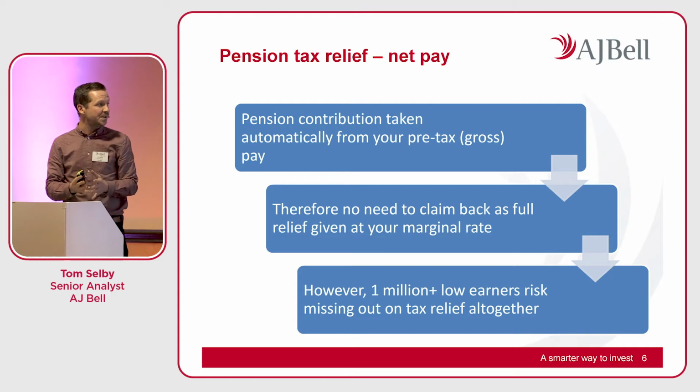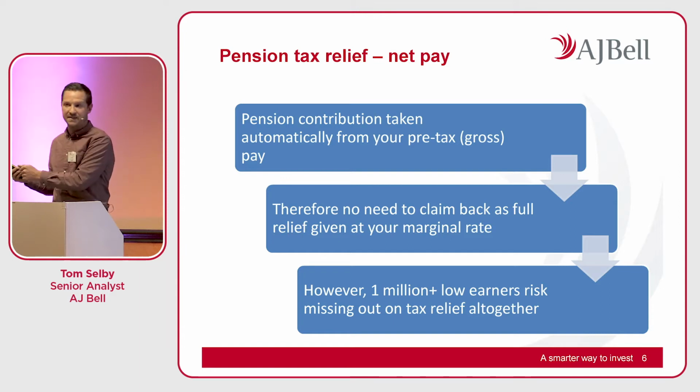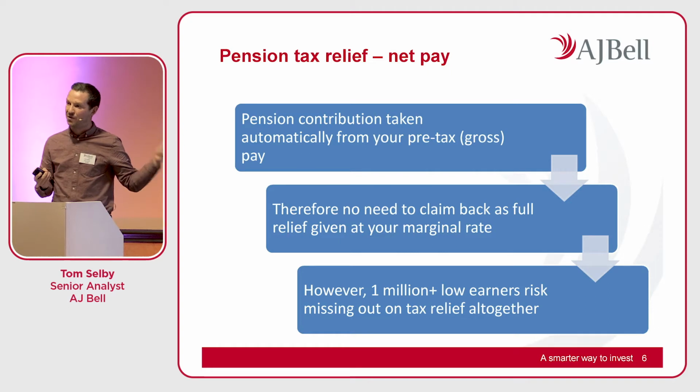Now that sounds all well and good, and it's up to pension schemes how they want to provide tax relief. The issue, as you can see at the bottom there, with net pay schemes is that the very lowest earners tend to be the ones that miss out as a result of having a net pay system. This is a particular problem with automatic enrolment.